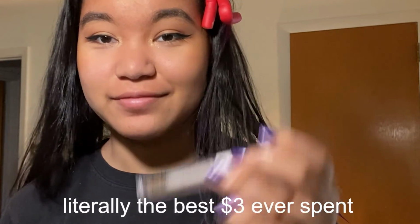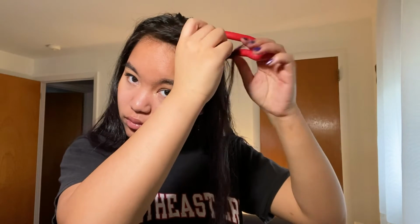And then from there, I did lip gloss. I'm just using the bare basics. I'm just using the e.l.f. Clear lip gloss. I really like this. It's like $3. It's not sticky. It's great. And then I took this curler out. You can see it did nothing because my hair was still wet.